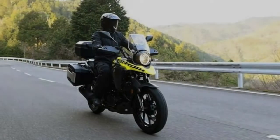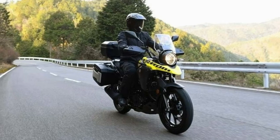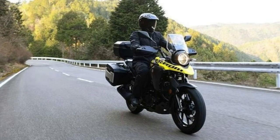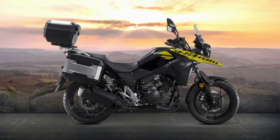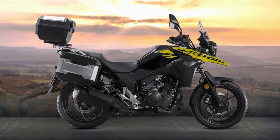To be honest, that's a little weak for the weight, and by the time you add a passenger's weight and some cargo, you can expect to have difficulty pulling hills and getting up to highway speeds. Still, it's appropriate for the entry level and riders looking for a non-threatening commuter.